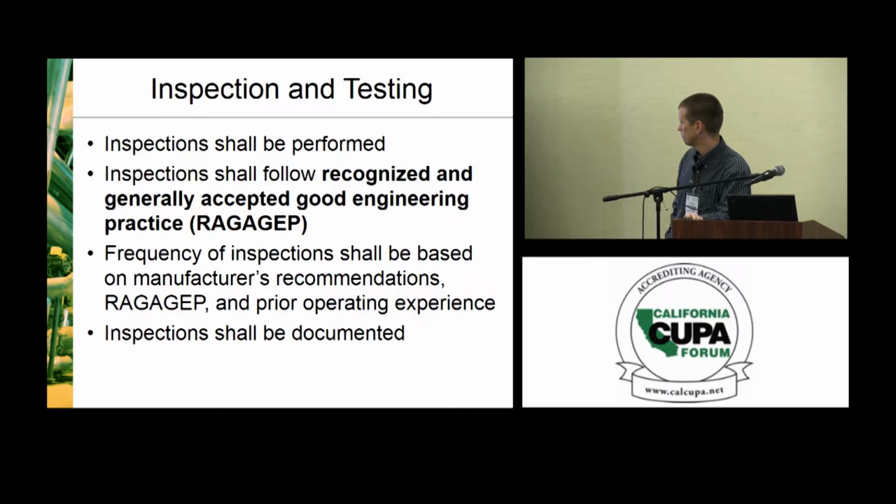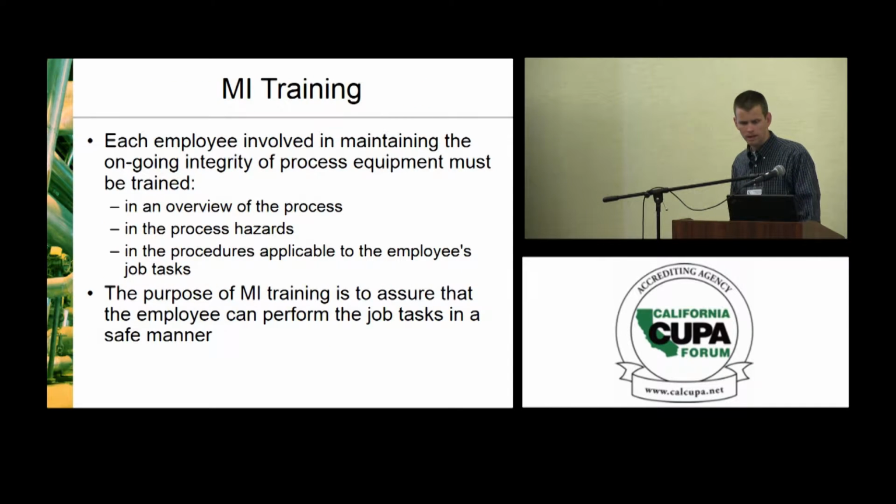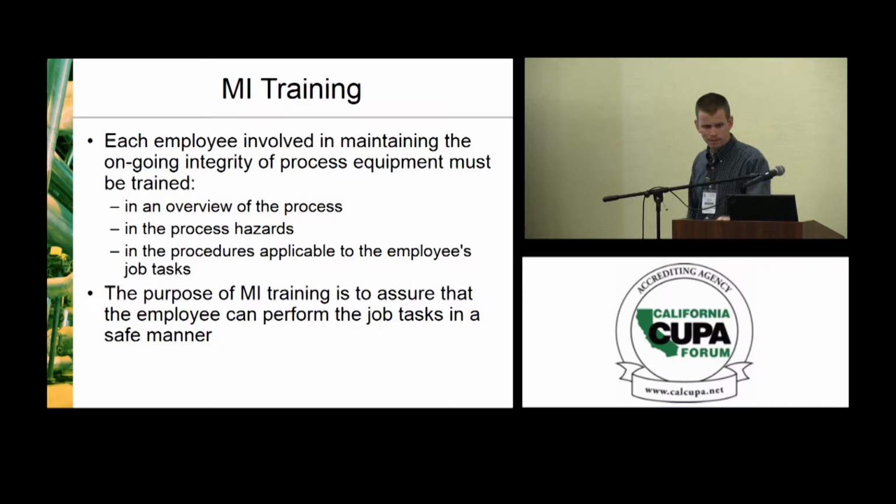And then finally, the one that I think everyone kind of knows too is that inspections should be documented. So paper trail: if it didn't get documented, it didn't happen. And there are specific documentation requirements. So MI training, mechanical integrity training, is really important.